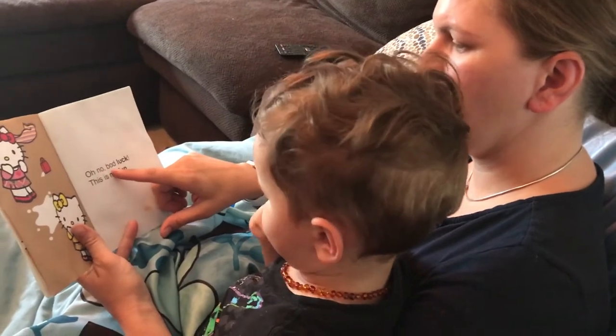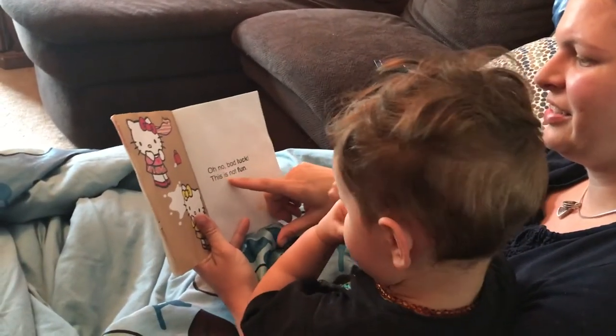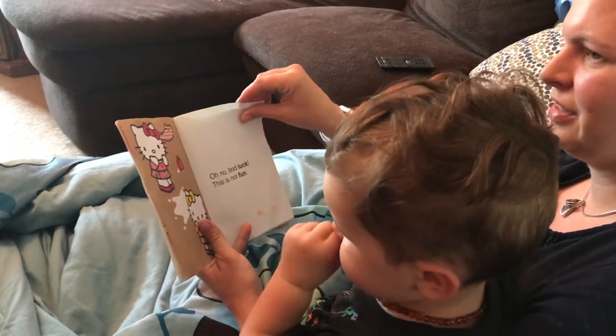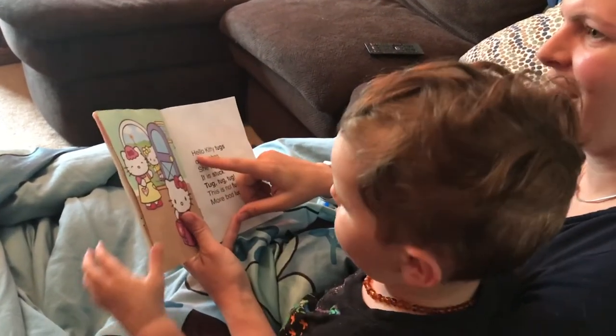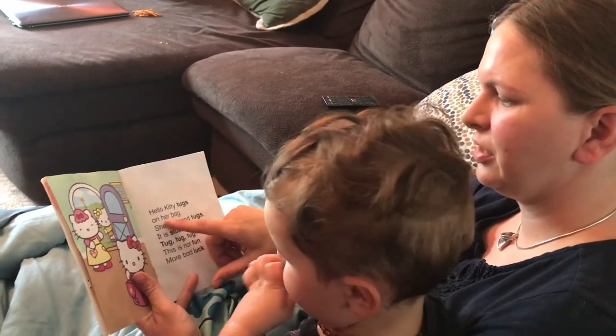This is Julian and I practicing a strategy I really love when reading, where I read the sentence and point to either the ending word if it's rhyming or words that I know that he knows in the book.